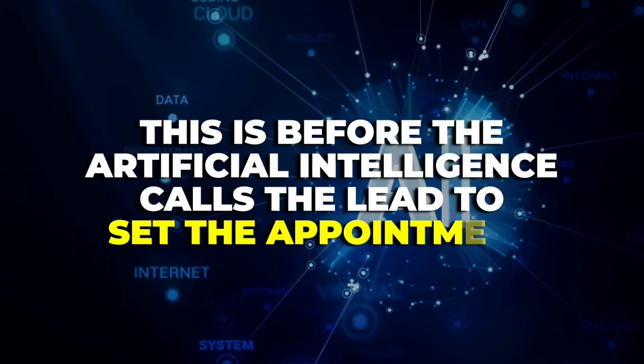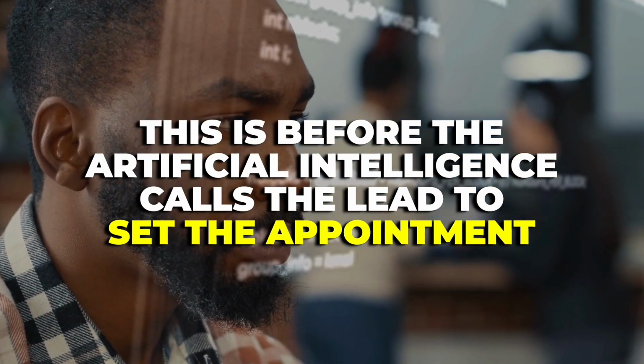But the good news, good systems will take it one step further, like what we do. And this is before the artificial intelligence calls the lead to set the appointment, or used to, I should say. Check this out, guys.